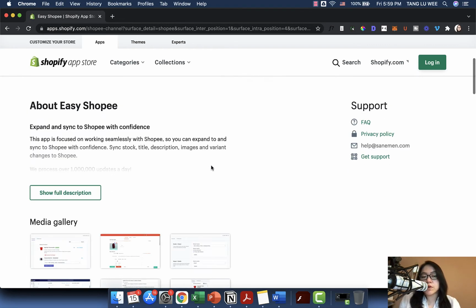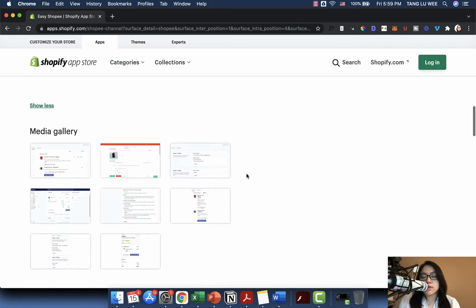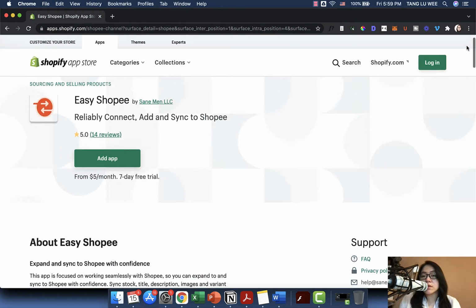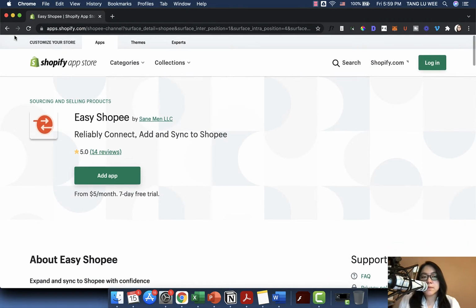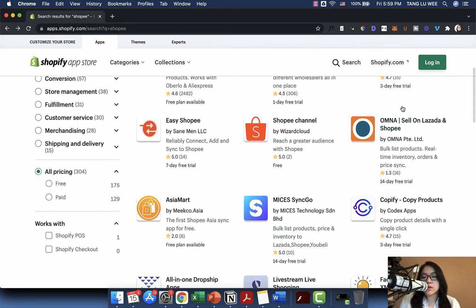But before that, of course, there is a description here and some screenshots of how this tool works, that you can take a look at and see if it works. Personally, I've not tested all of these tools, but what I want to say is that the tools you find on the App Store are typically managed inside Shopify itself. It means that in order to manage your syncing, you have to log into Shopify.